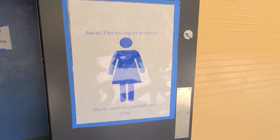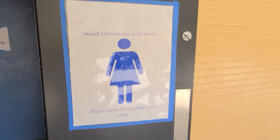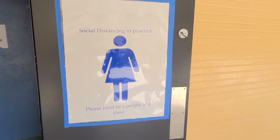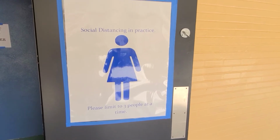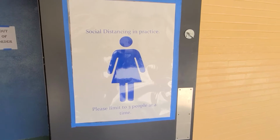As we continue looking at some of the things we've installed to make us a safer campus, you'll note that we're social distancing all over the campus, and that includes the restrooms. And so we're going to limit it to only 3 students in the restroom at a time. If there's 3, we'll just ask the students to wait outside, socially distanced apart, until it's their turn to go to the restroom.